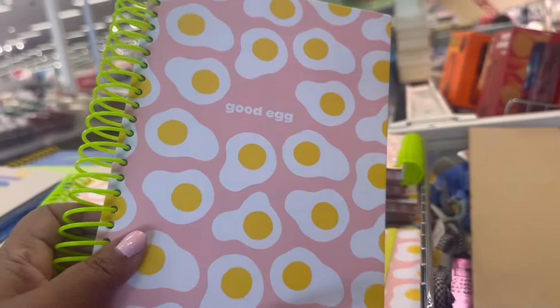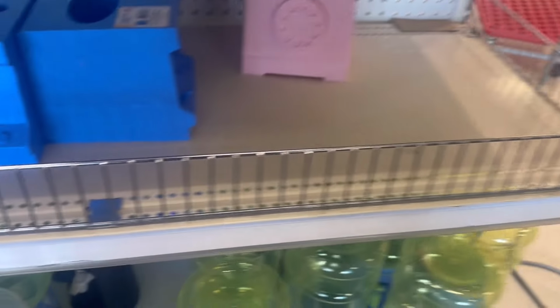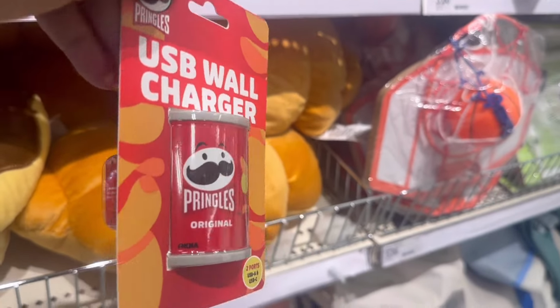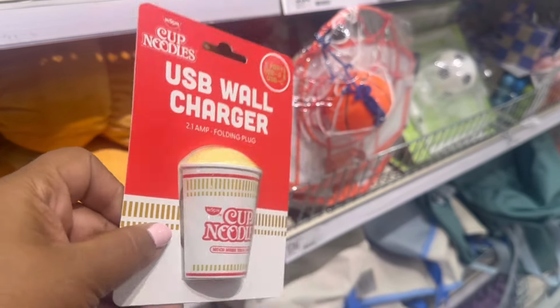Let's see over here. For your water bottles, little handles. Got all these cute little notebooks up here, like that one. Good. All these fans are nice as well, and they are $5. Battery operated. Love that. Got mirrors, light up mirrors. Tissue holders. Look at that. Like little gummies. Candy dispensers there, and let's see, USB wall chargers. These are cute. Huh? Look at that, it's like Pringles, Sour Patches, and ramen noodles.